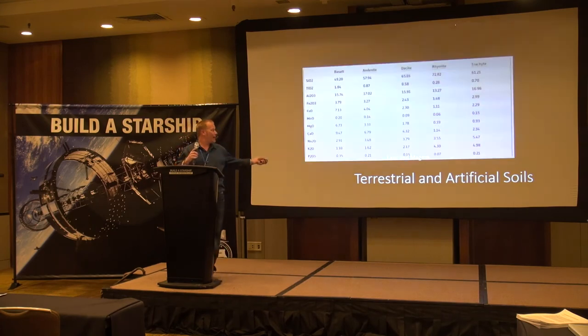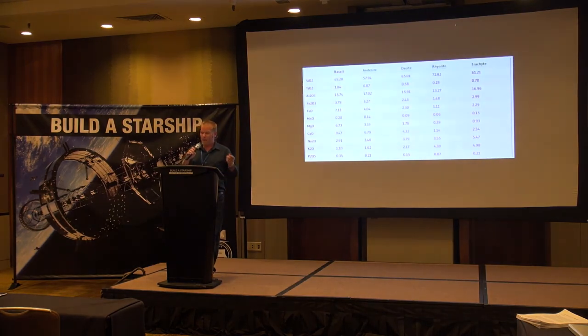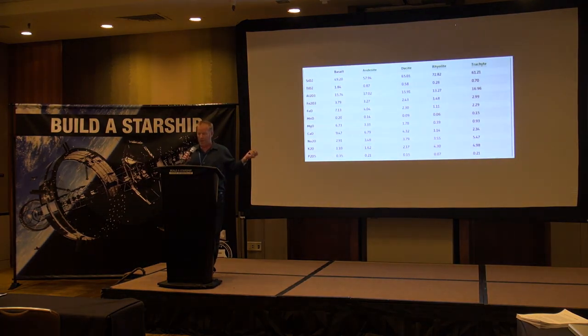On Earth, we have a variety of rock types that are formed by lava. Here are some of the most prevalent, along with their chemical compositions. This data is from Oregon State University's volcano program. These rock types, by volume, are primarily composed of silicon dioxide.